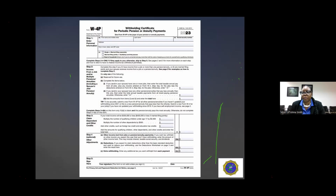Thank you. What about the interest the credit union sends me, and the bank sends me from my dividends and my broker account? Do I have to put that on this form? No, you do not have to put it on your form, but you do have to file it on your 1040.